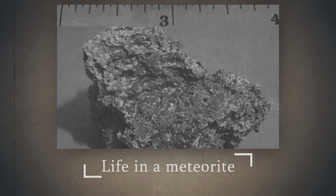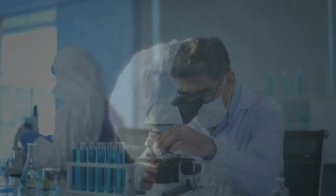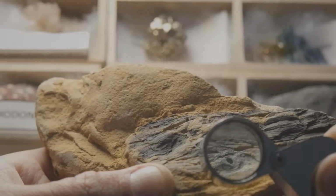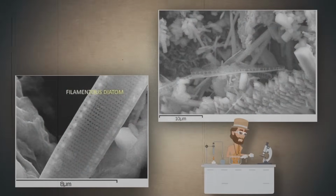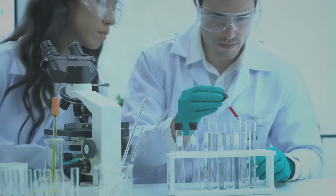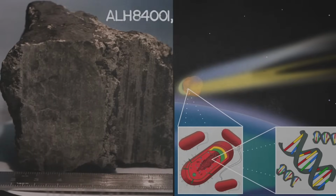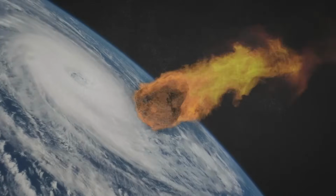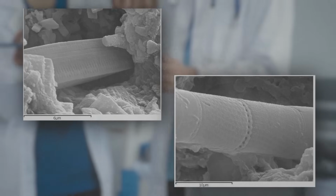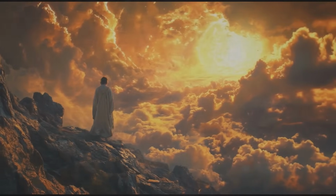Life in a meteorite. Researchers studying a meteorite found on the island of Sri Lanka have said that it is not just a rock fragment from outer space, but a potential artifact of extraterrestrial origin. The analysis revealed the presence of fossils of microscopic algae, which, according to scientists, may be evidence of the panspermia hypothesis, the idea that life is spread throughout the universe via asteroids and comets. These discoveries have attracted widespread interest as they could support the theory of the existence of life beyond Earth.